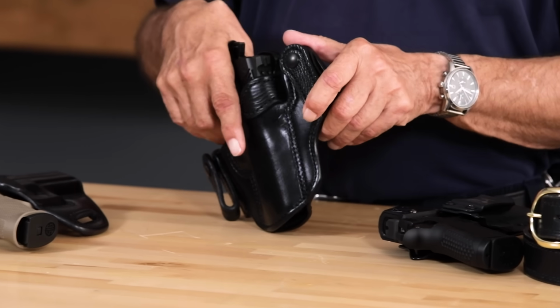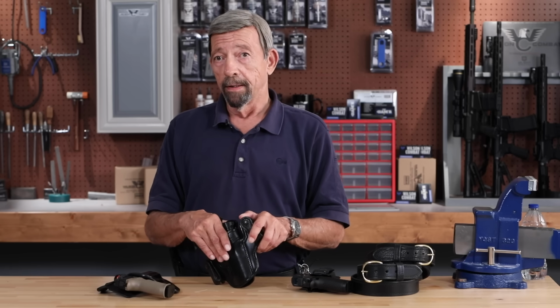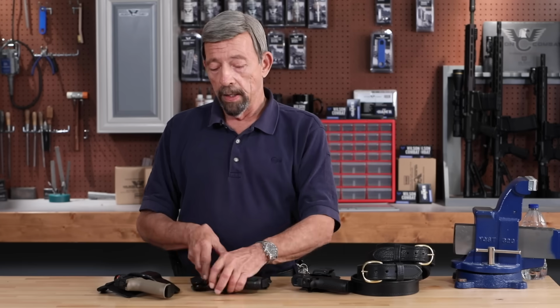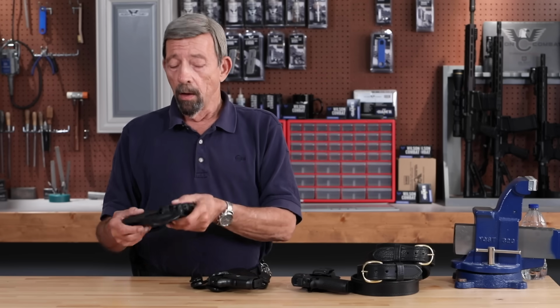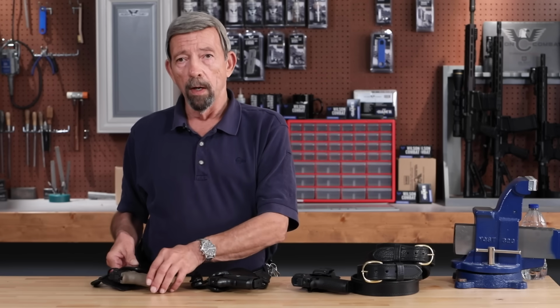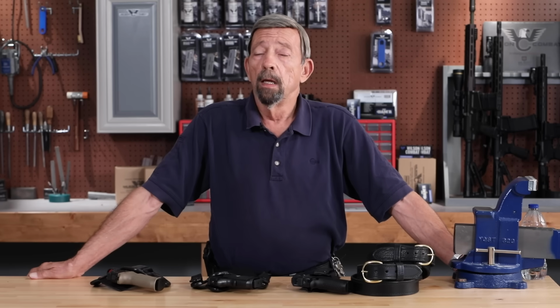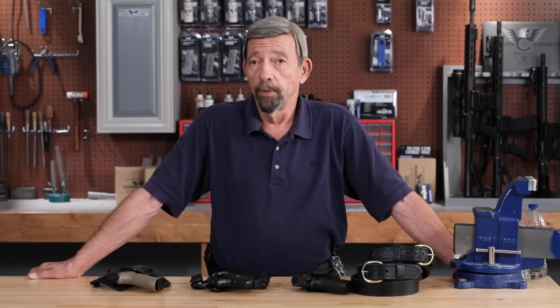Goes back probably into the 19th century when people figured out we can hide the gun better in the clothing than outside the clothing. And finally, the traditional OWB, Outside the Waistband. What we'll do is put these on one by one because each of them has pros, each of them has cons, and we'll analyze which attributes might work best for you.